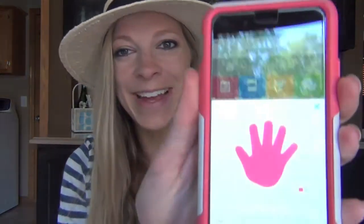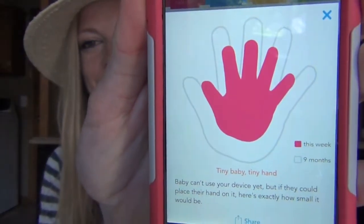So let's start off with a little tidbit about the babe. Look how big her hand is getting. Oh, that's so cute. Okay, so according to the Ovia app, she is about the size of a cantaloupe. And let's do weird but cute animals this time to see what else. A platypus? She's apparently the size of a platypus.